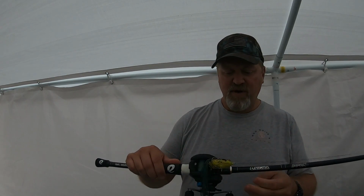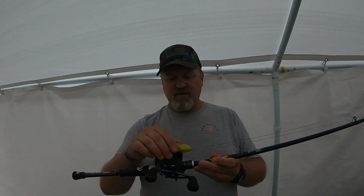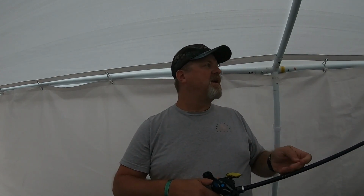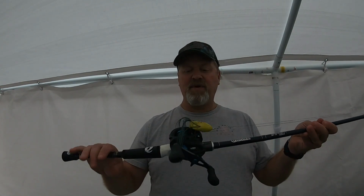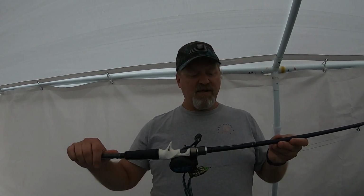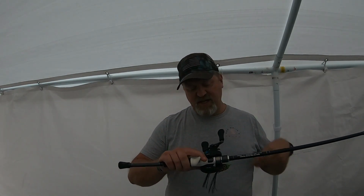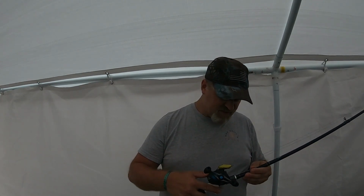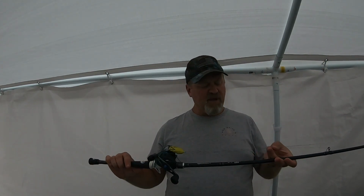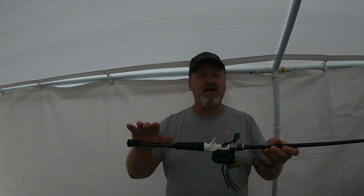Booyah Pad Crasher Jr. This was getting bit quite a bit, but then I didn't even catch anything. The weather permitted that. It started to rain, so this became non-viable for that day. This is a 7-foot 3-inch heavy fast action rod, and I think the gear ratio on this is 6.3 to 1. Of course I have 40-pound P-Line braid on here. Absolutely love this rod and reel.